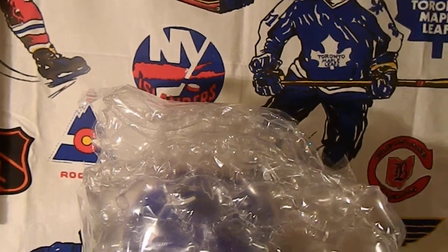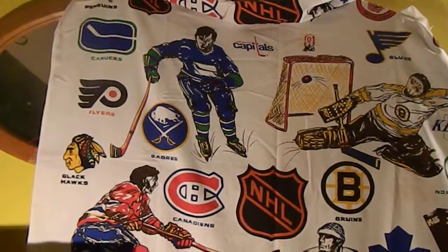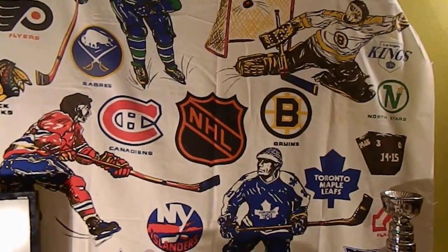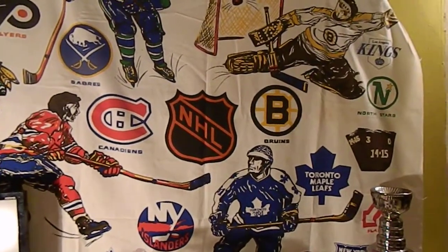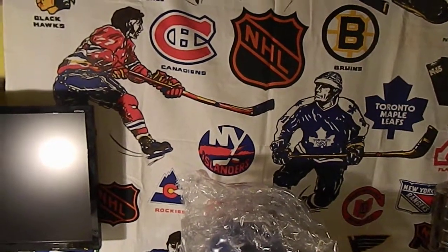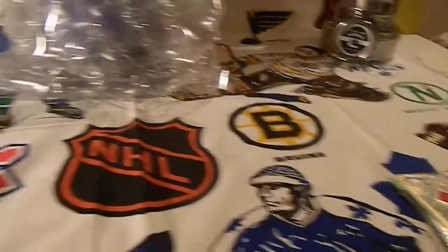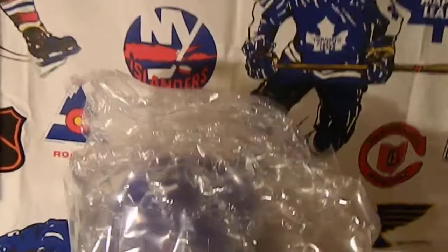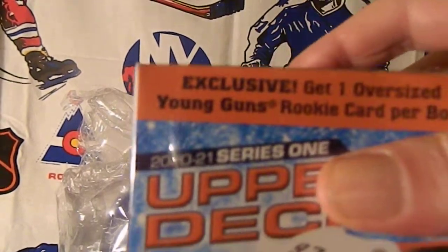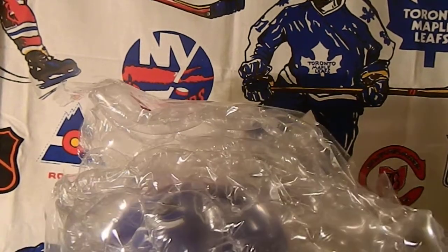I'm in the middle of trying to build a new set. I got this old piece of material. It's a pretty decent size, probably from back in the 70s. It's got like the Minnesota North Stars, the Cleveland Barons, the Rockies. It's kind of cool. So today I'm going to do a blaster box of the 2021 Upper Deck, but before I do that I want to show you this.